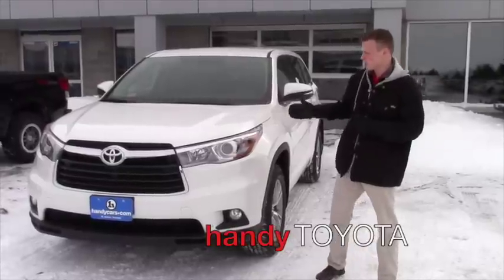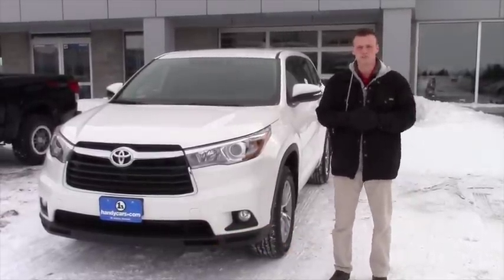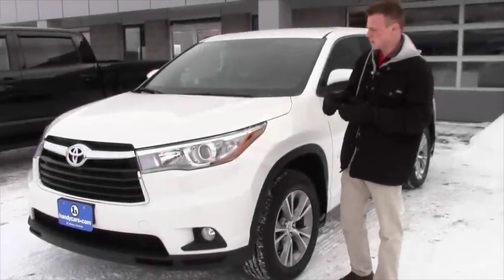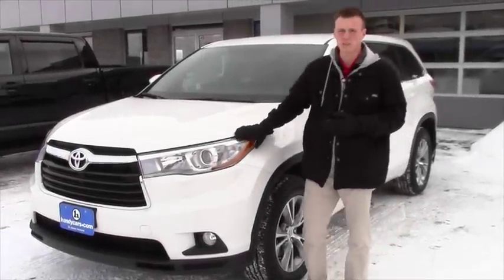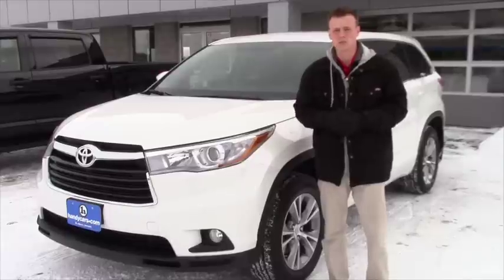It's just one of our 2015 Highlander LE Pluses, so I'm just going to take a few minutes and run over the key features with you. So the 2015 LE Plus Highlander comes with the 3.5 liter V6 engine and also the available all-wheel drive and the four-wheel drive lock also.